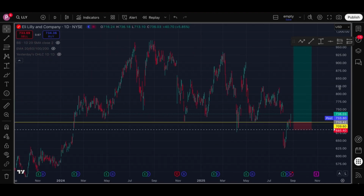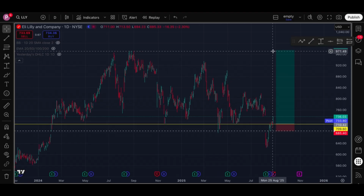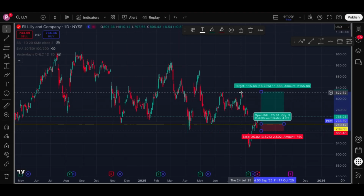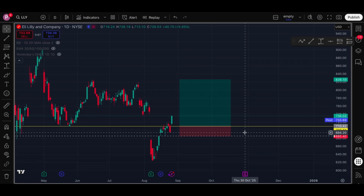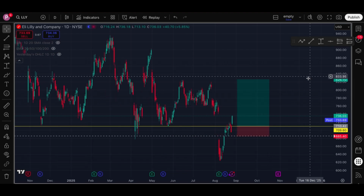And if you are looking for a trade for Eli Lilly, a conservative take profit would be where we have a lot of tops in the market previously, such as where we see a lot of tops here at $826 a share. I think that could be a great take profit zone. And then your stop loss is right at the swing low, over here, the swing low at $693 a share. But regardless, great risk reward ratio, 16% to the upside, and that's pretty much it.